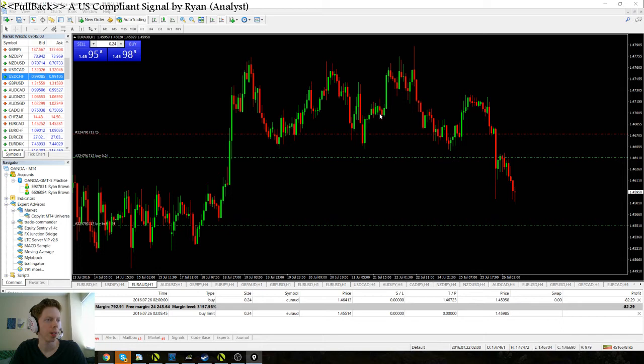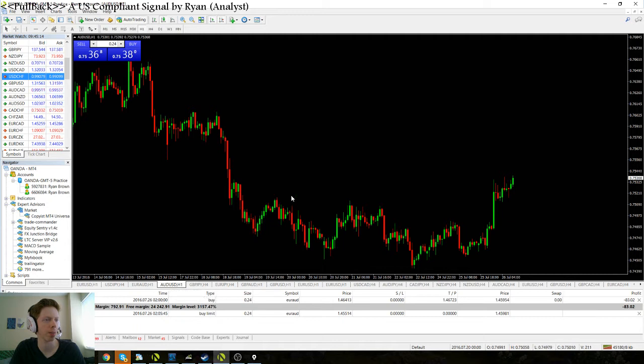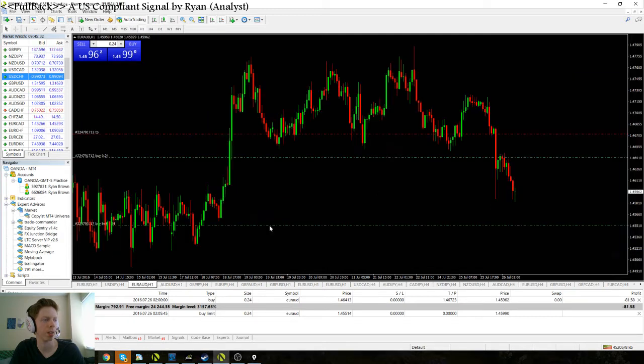Okay, so that's where I'm placed on the Euro Australian dollar. I'm just going to have to wait it out and see what happens. We'll come back to that pair a little bit later. Now, as I've said before, these two pairs, the EA and the AU, are correlated a lot of the time. So when this is moving up, the Euro Australian dollar is likely moving down.